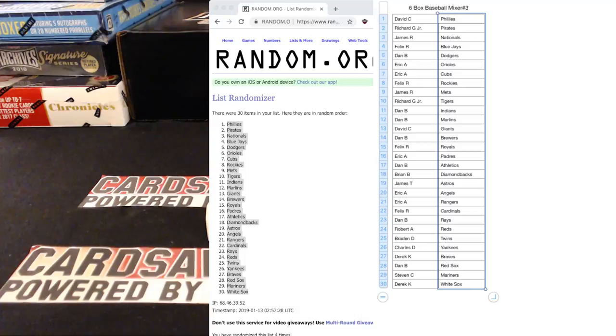Padres, Dan B. Athletics, Brian B. Diamondbacks, James T. Astros, Eric A. Angels, Eric A. Rangers, Felix R. Cardinals, Dan B. Rays, Robert A. Reds, Braden D. Twins, Charles D. Yankees, Derek K. Braves, Dan B. Red Sox, Stephen C. Mariners, Derek K. Chicago White Sox. Trading block is open.